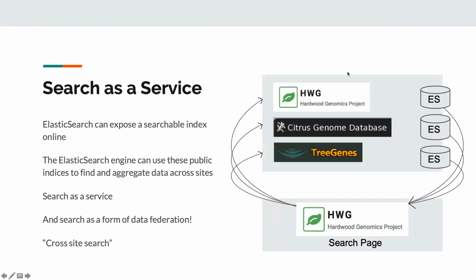So in the example I'm going to show you, we have Hardwood Genomics, Citrus Genome Database, and TreeGenes. We all have Elasticsearch servers, and they're all exposed to the internet, and I know about them all. So if you come to Hardwood Genomics and go to our search page, I can use the service to query all three of these databases and return results back to my users, which turns out to be a very nice way to get multiple results to your users from all these different databases.